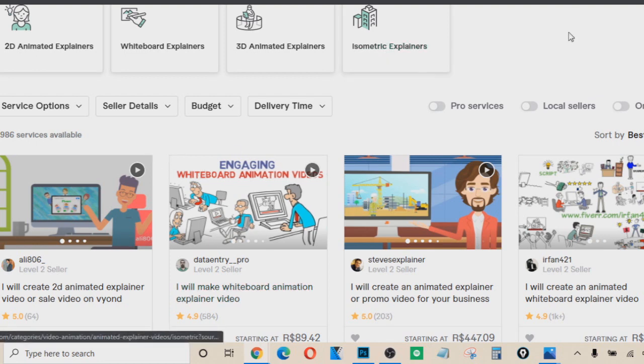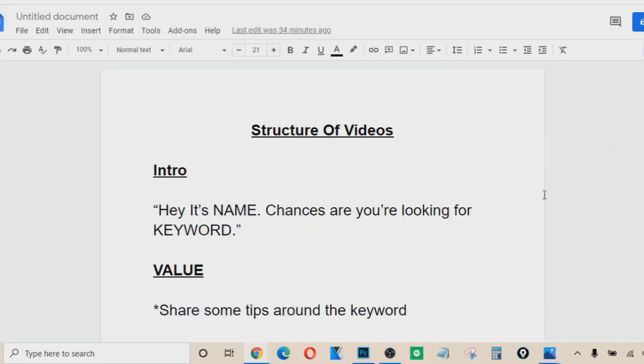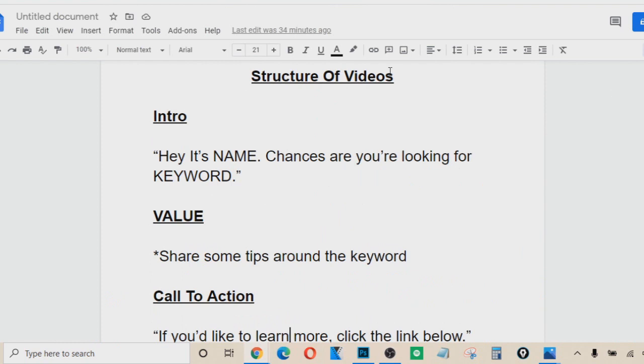Now, what is the structure of the videos you want to follow? Okay, I have a document right here. This is the structure of videos. Now, the intro, the very first thing you want to do in your YouTube videos, whether you create them yourself or you pay someone, is you want to say, hey, it's, and then your name or the person creating the video's name. Chances are you're looking for, and then you want to say the keyword.